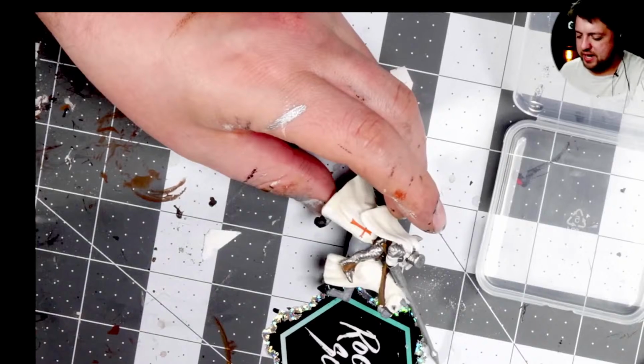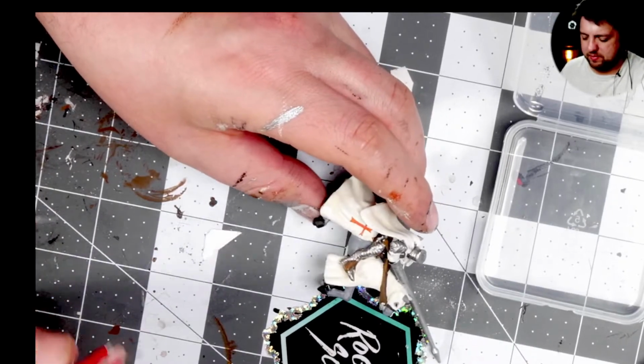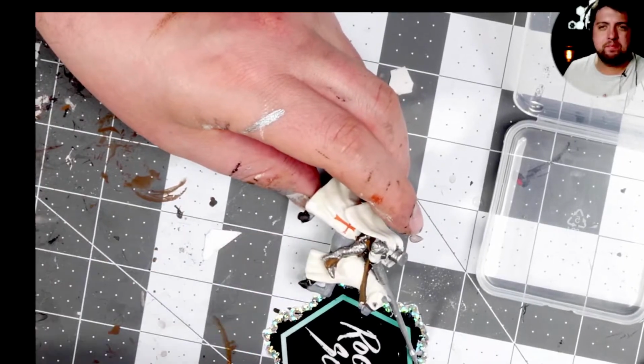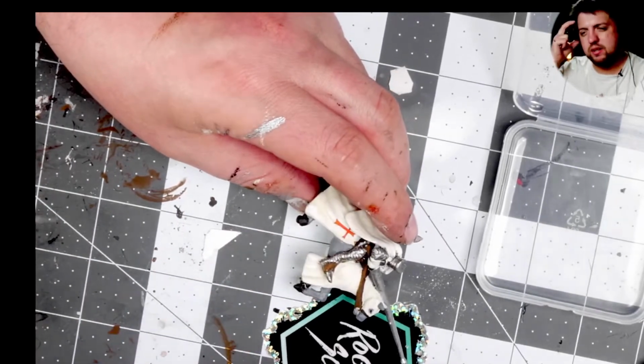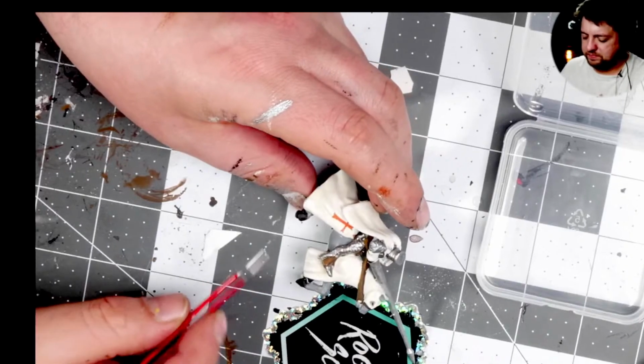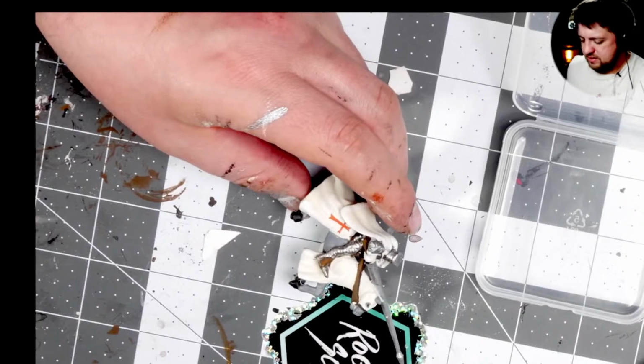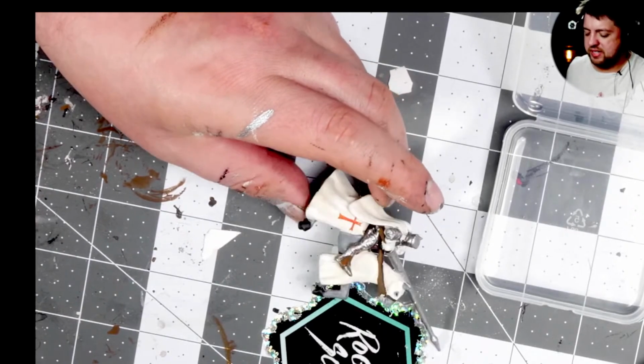I tried to freehand paint these, and let me tell you, that was a nightmare. Just because of the ridges of the cloak, it took so long, and if I messed up, I had to completely relayer the crosses. And I have a lot of these to paint. It was tedious and not rewarding.